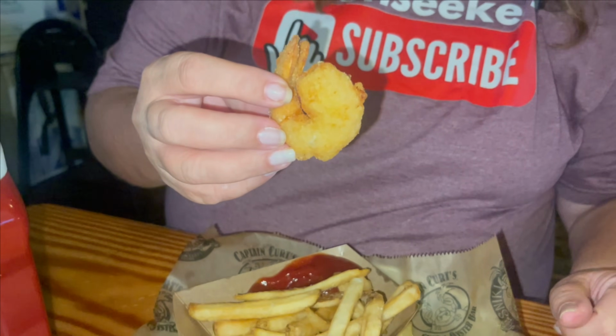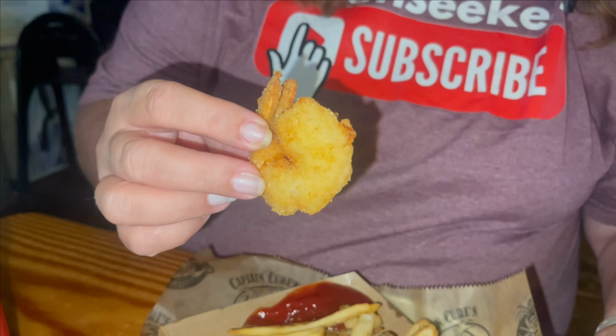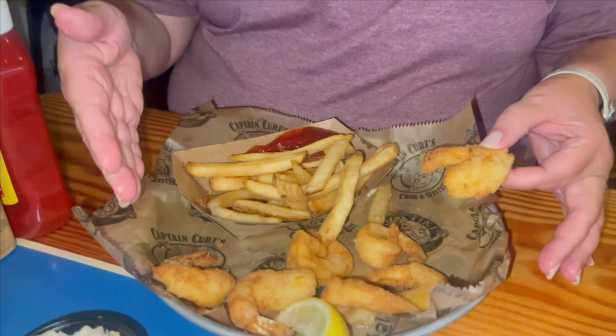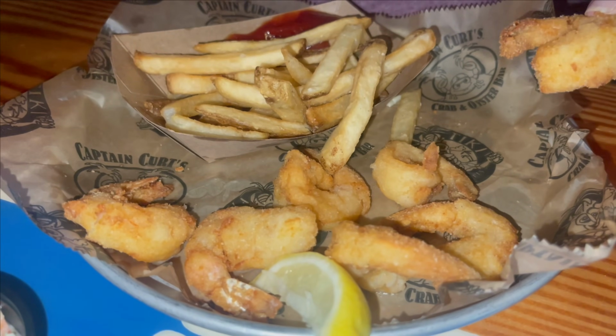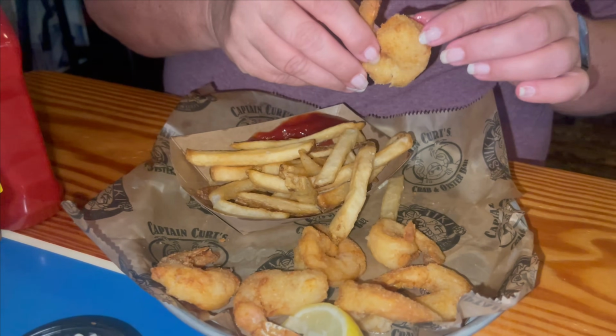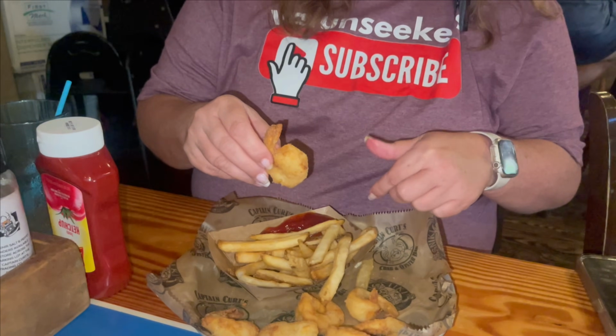David, I decided to get the shrimp tonight. They hand batter the shrimp here. They look delicious. You'll notice, though, you don't get a lot of shrimp. There are 7 shrimp on the plate. I counted them. I haven't eaten any yet. And then the fries. I've already eaten some of the fries. The fries are really good, too. Some of the better fries I've had recently. All right, I'm going to go ahead and try the shrimp and see how it is.